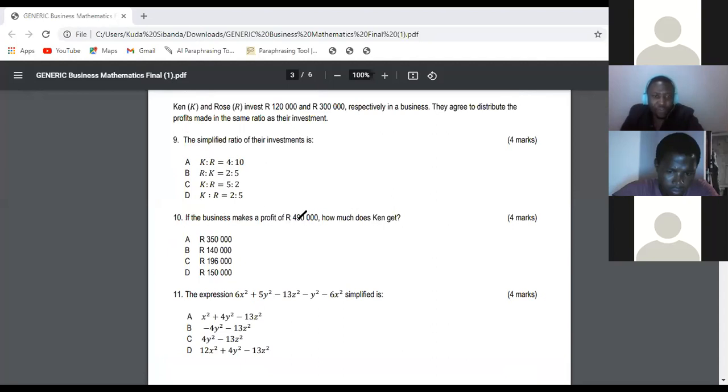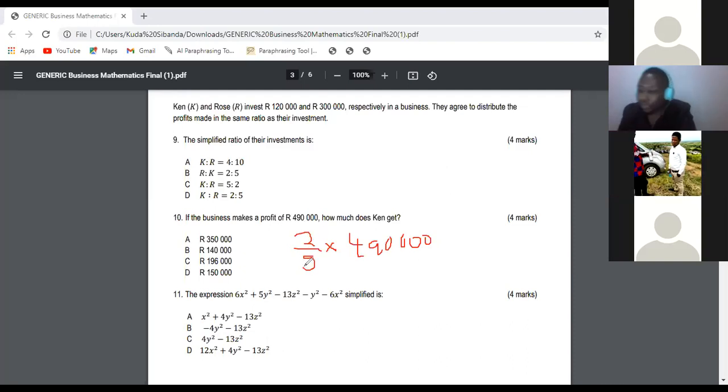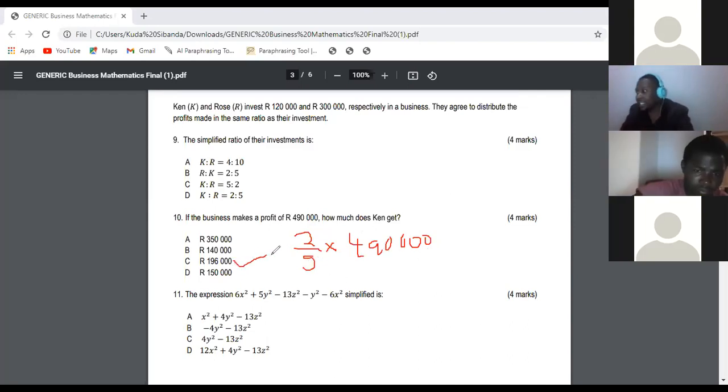now if the business makes a profit of 490,000, how much does Ken get? So what we need to do now is, Ken, we know that his ratio is going to be what? Ken will get 2 over 5 of the investment, right? So if we multiply this, 490 by... If the business makes a profit of 490, so the business made a profit of 490. So when you say 2/5 of 490, then you get what? 196, which is C, right? Which is C. Okay.